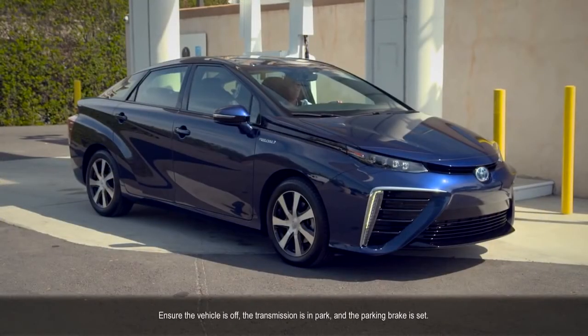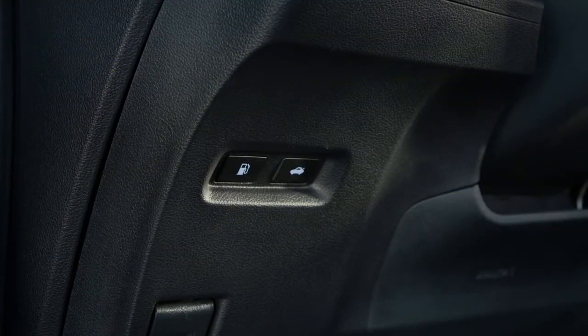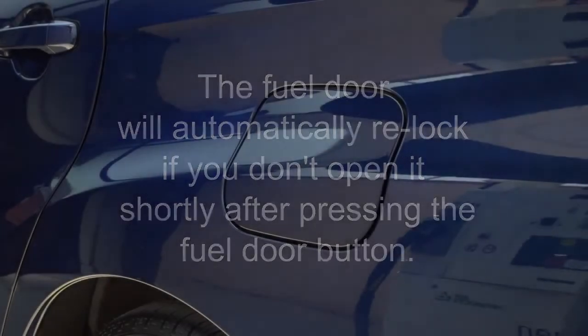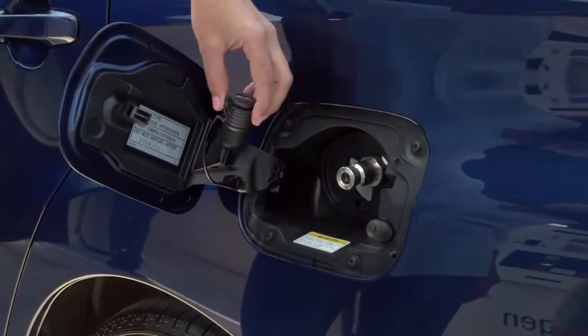To begin, be sure your vehicle is off, the transmission is in park, and the parking brake is set. Then, press the fuel door button to unlock the fuel door. The fuel door will automatically relock if you don't open it shortly after pressing the fuel door button. To open the fuel door, push on the right side of it. Remove the dust cap and place it on the holder.